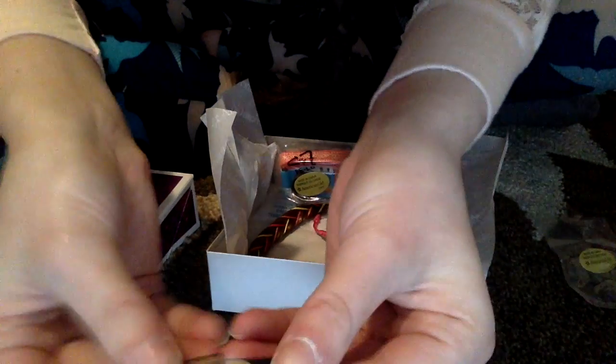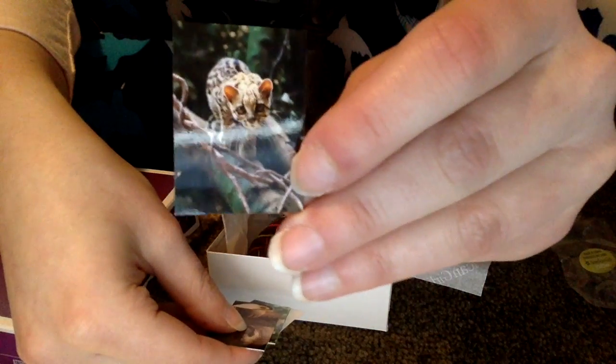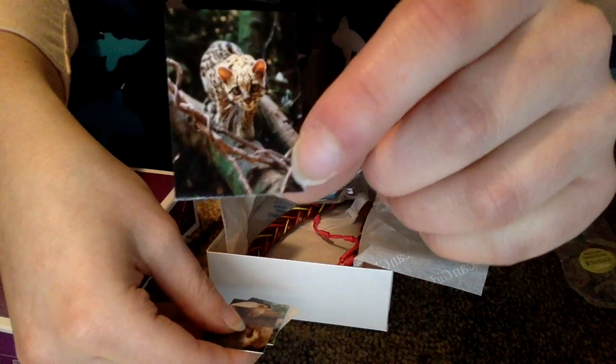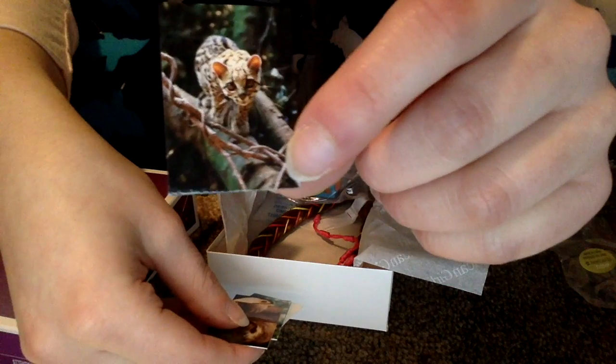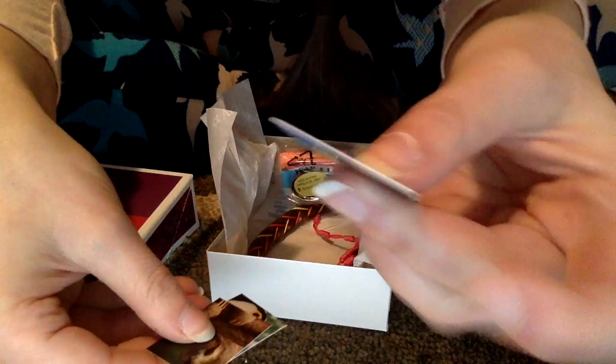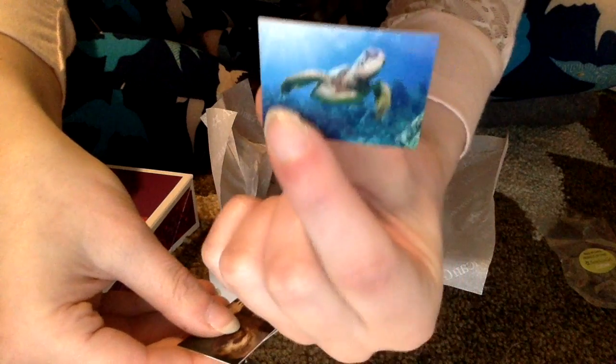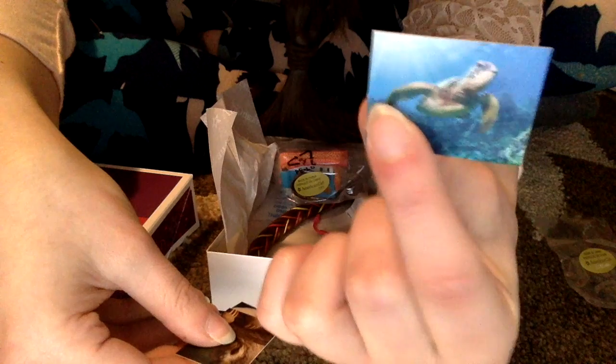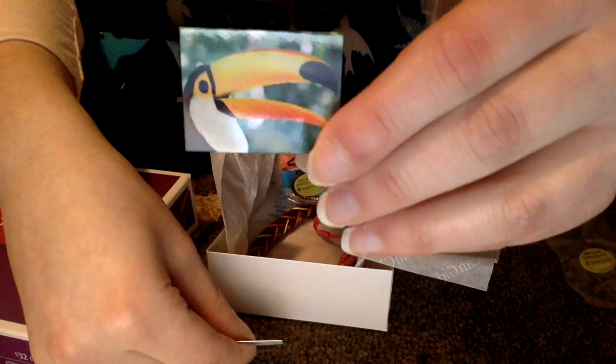These are beautiful. Wow. Okay, so this one is of the Marigay cat that she, I think that's how you pronounce it, that she has in her collection. It's such a beautiful shot. Oh my goodness. And then she has one of a sea turtle in the ocean. It's so beautiful, you guys. Oh my goodness. I'm obsessed with these shots. They're beautiful. Then we have one of a toucan.